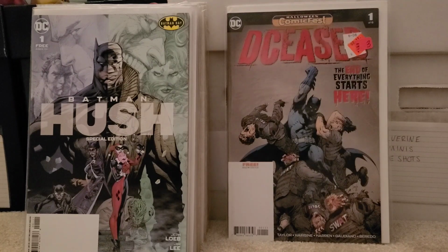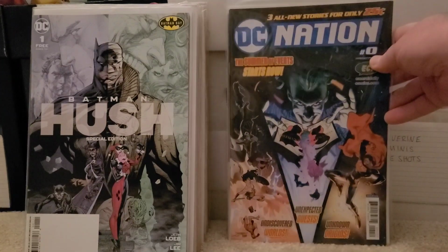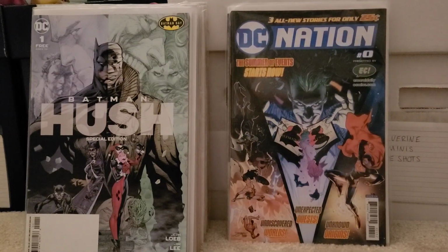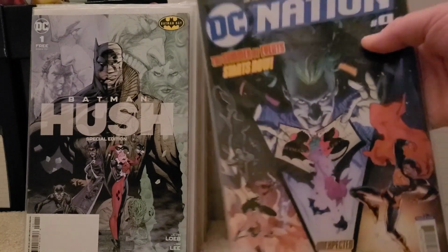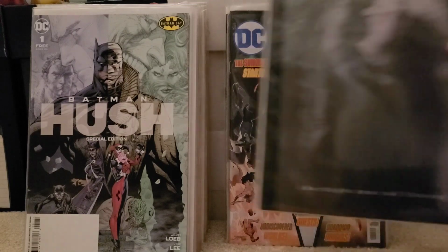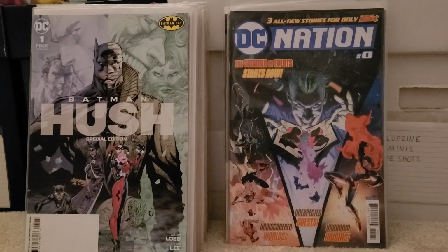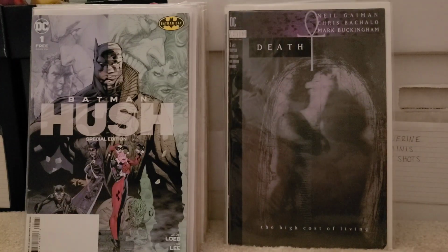I don't even know how many of these I found, guys, but this is a minor key. DC Nation, number zero, Free Comic Book Day. There's two in that bag, and then I want to say one, two, three, four in this bag here. So I found six of them. Not bad. Death, number three of three, and I needed that for my run, so that's pretty cool. I think I just completed that run, too.